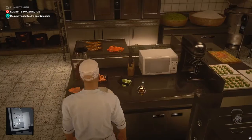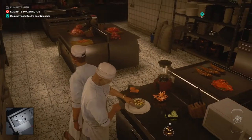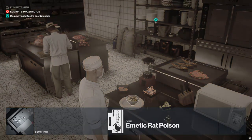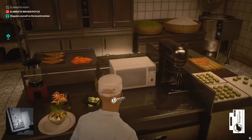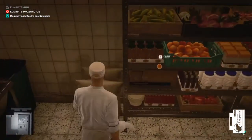So now we're back in the restaurant and we're at the back poisoning his food. First you make it up in front of those people, and then when no one's looking, just drop a bit of rat poison in there. That won't kill him, it basically allows him to go to the toilet and be a bit ill, and then we can help him out in there to relieve him of any tight clothing that might be making him uncomfortable.